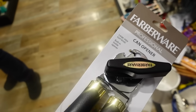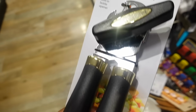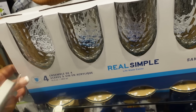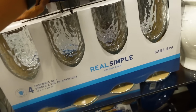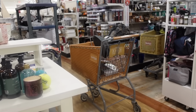I picked up this can opener. She was like, ain't nothing wrong with the one you got. And I said, I know, but this one's pretty. And she said, that don't get me no more. Look at these wine glasses. These are cute. I like that. Got the stem. They're not even glasses. It's plastic. I would say acrylic. Well, it belonged to nobody. You think that's the put back? It might be.